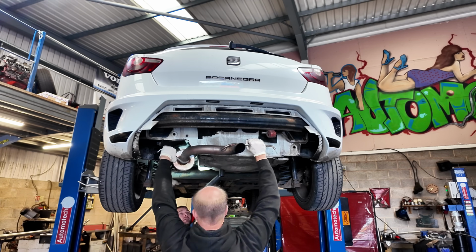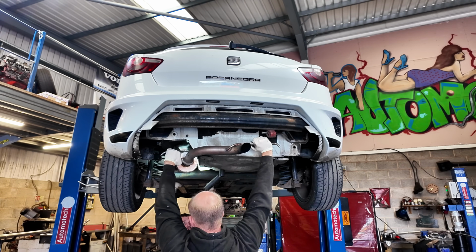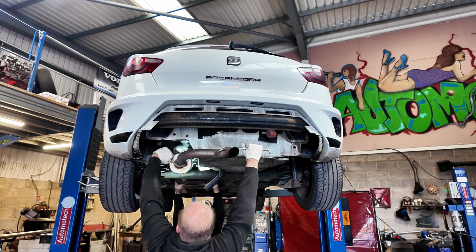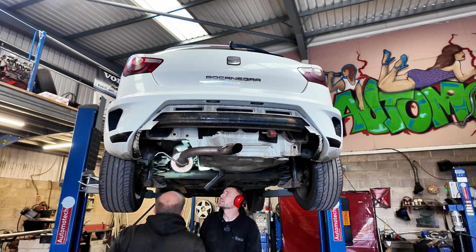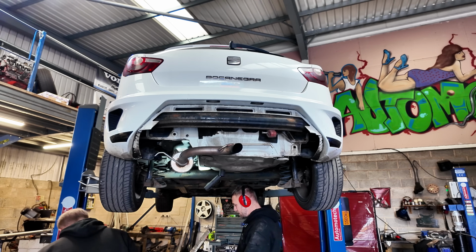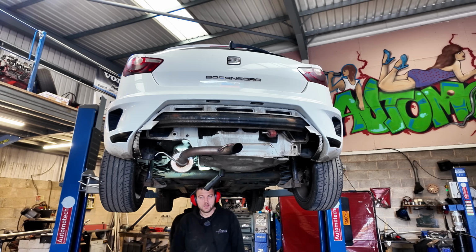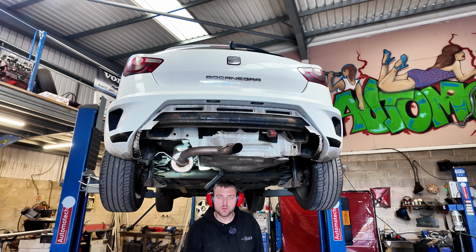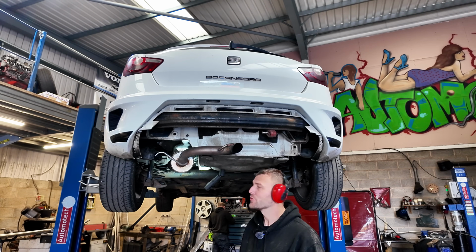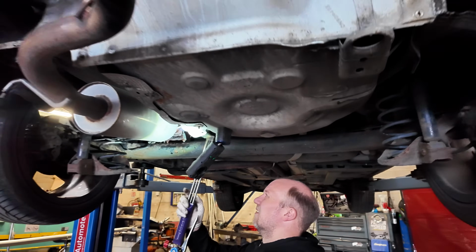Hey, you ready? Yep. Oh, that's ridiculous. We're going to have to try and warm it up with the burners and see. See, this is the stuff you lot don't see. You don't see the battle just getting the old one off. We ain't even started yet and we're already getting grief. A bit of wham, a bit of heat.